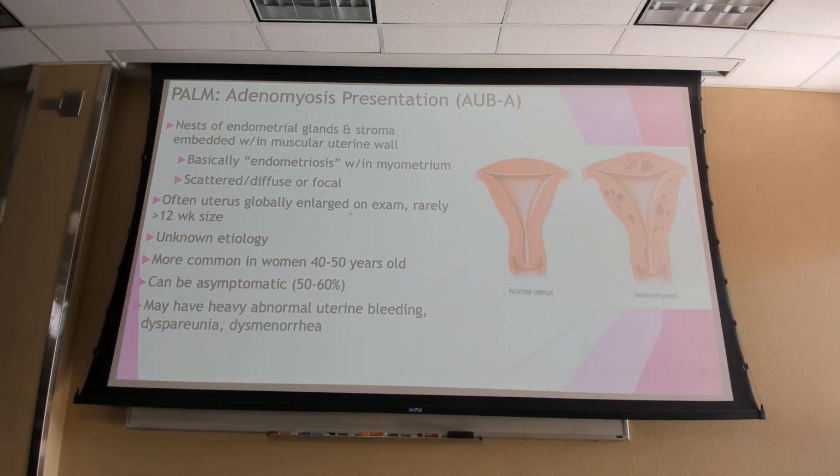Super painful. And how they may present is progressive dysmenorrhea. And then on exam, I've got a couple pictures here. On exam, those endometrial cells are making that uterus feel kind of abnormal. So the fundus, if it's in the fundal area, the uterus is globally bigger. You're like, hey, wait, I normally can't feel a uterus, but I can feel this one pretty good. And it feels a little lumpy.